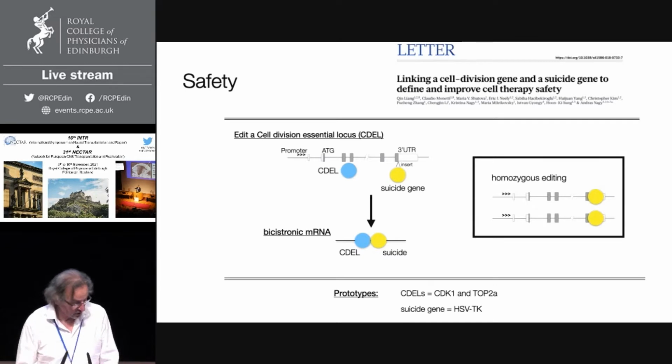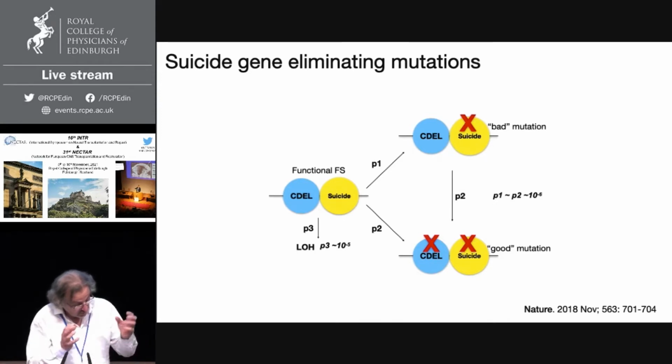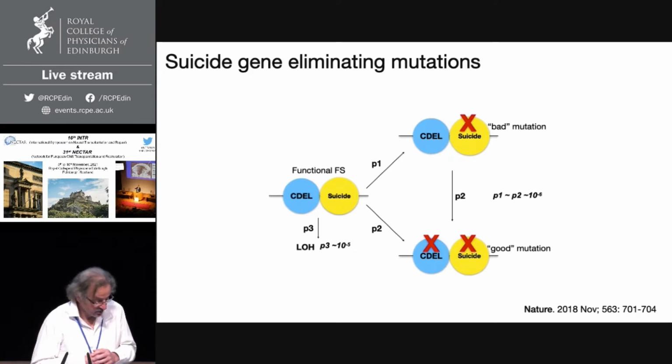This is what I want to show you here. Now we had this link between the cell division essential gene and the suicide switch, and then you start growing up the cells, and you realize that the cells still have some tricks, for example, point mutations. A point mutation could eliminate the catalytic domain of this kinase, which practically could kill the kill switch, and the cell is still able to divide.